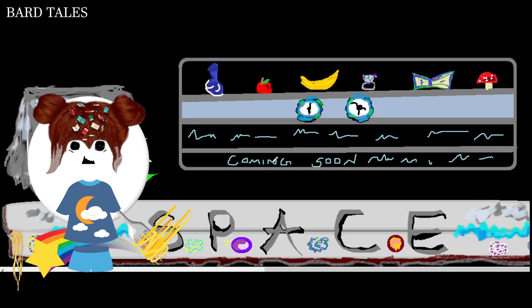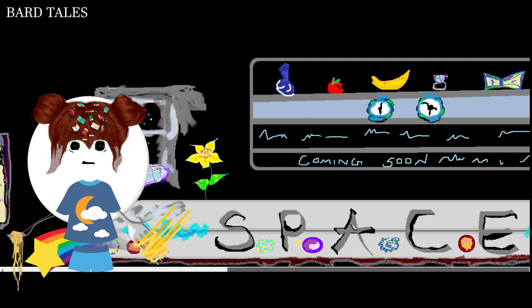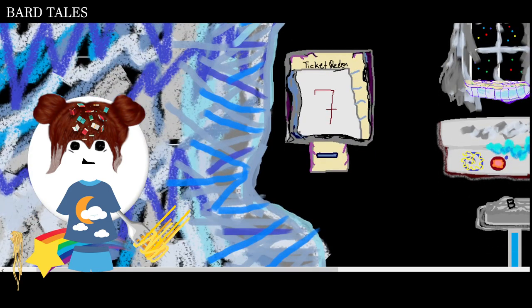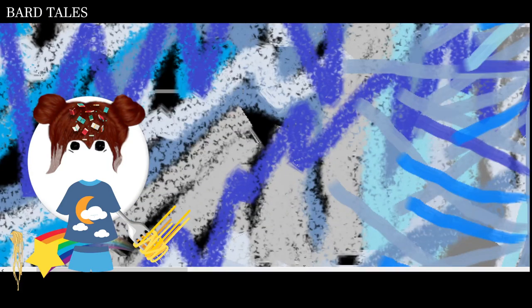And then below him, you'll see coming soon, because this is a prototype bar and not all the items are available just yet. But there is a ticket redemption for when they are available. And so far, 7 tickets have been redeemed. And just to make sure it's 7, we're going to get closer. Yes. Of the ticket, 7.